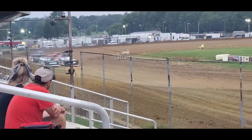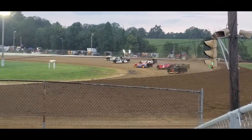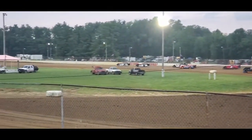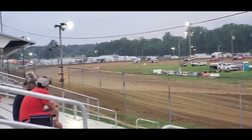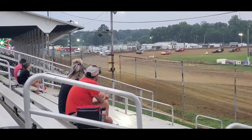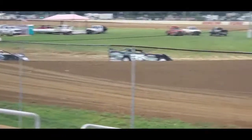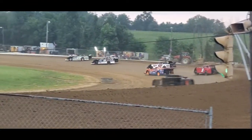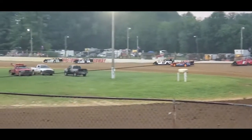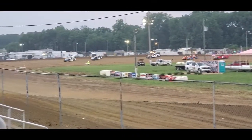All right, here we go, green flag. '75 Tucker Chastain, and Tanner Chastain behind him in the number 3. Rolling around, that's going to be your first and second positions right there, the Chastains. Behind them all, it's going to be 53 of Bryson Clark, running in third place right now.